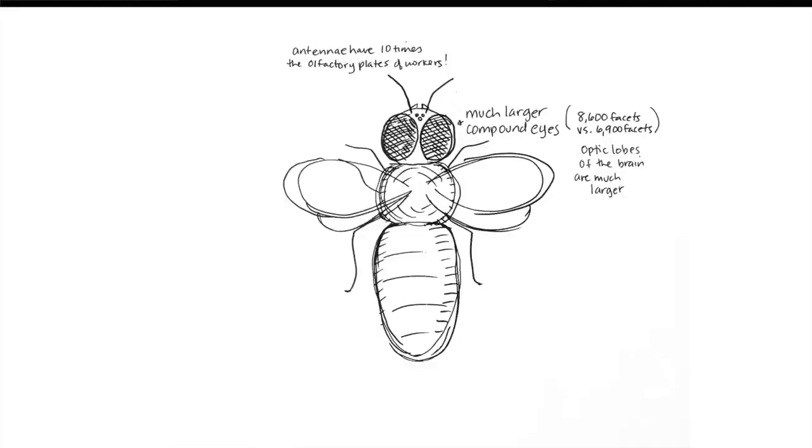They have an extra segment on their antennae. They have much larger compound eyes because they have to be able to spot these queens while they're flying, and the optic lobes of their brain are bigger in order to process that information. Their mandibles, although they're tiny, produce pheromones. These pheromones probably help the drones orient when they're out flying, and also might help the queens smell them. We don't really know, but that might be the case.